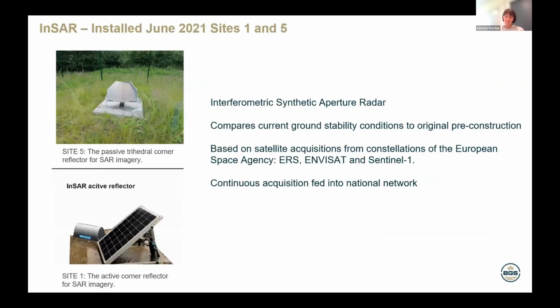Moving on to the InSAR, and I really thank the person earlier who provided the talk on InSAR, because I'm not going to go into the main technical detail. InSAR, as you know now, stands for Interferometric Synthetic Aperture Radar, and it uses satellite data to actually map the deformation or the variation in the ground level.